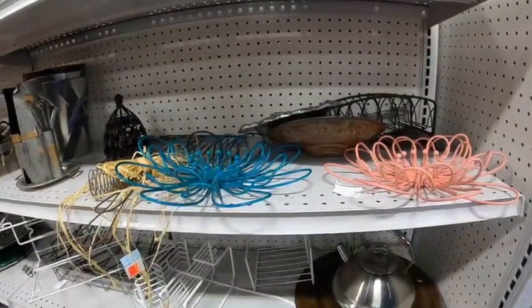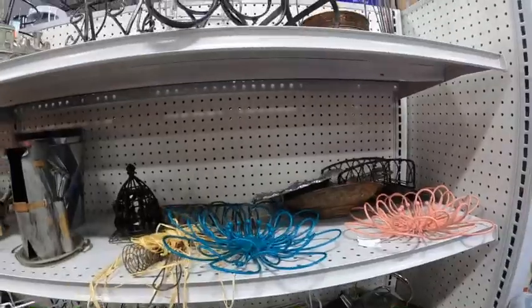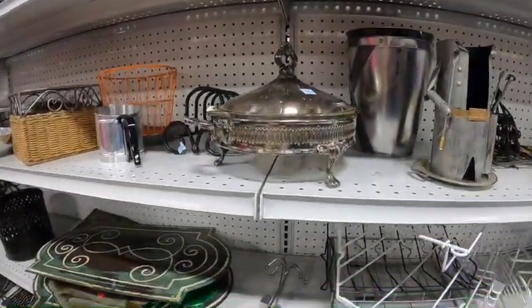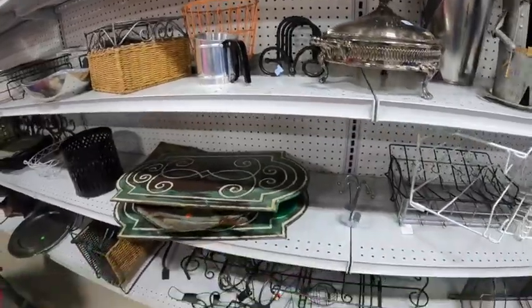You might see other things in my basket. I shot this out of order, or I pasted these together out of order. Pasted together. Use your fancy word. Edited. I did some video editing and chose to share those later.